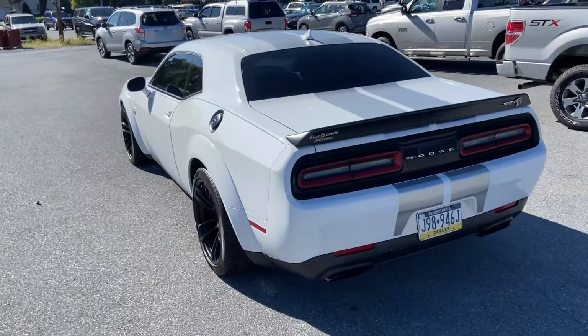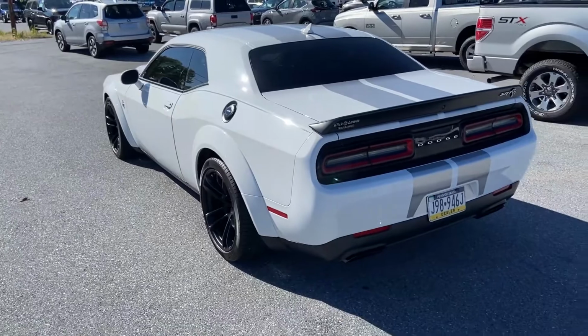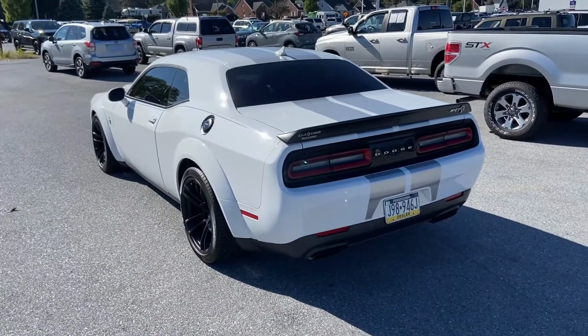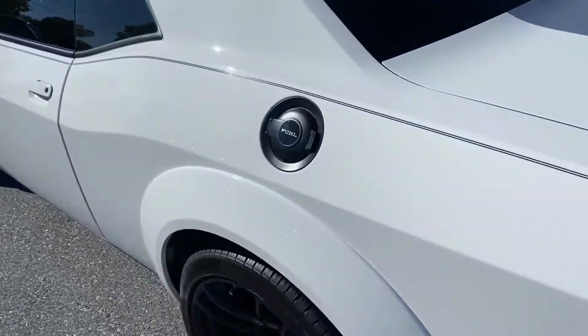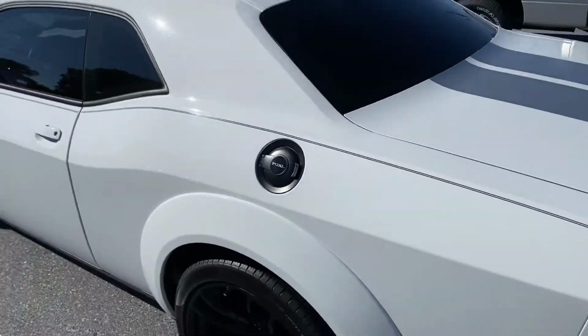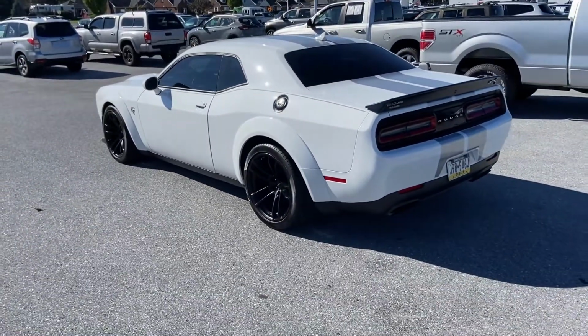Now, I've often heard complaints that the interior of this car is not the greatest, but having been in this for a couple minutes, it's really not that bad. Plus, you're not buying this car for the interior. There's the nice sort of retro fuel gauge right there. But as far as the styling goes, absolutely crazy. I mean, it is huge in every way.